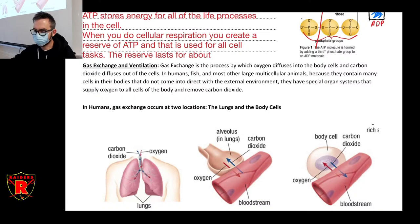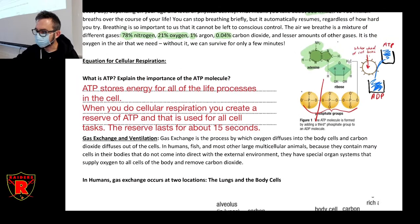Maybe I'll give an average here, about 15 seconds. So the thing is, if you stop providing oxygen to this system and stop providing sugar, that'd be the other issue that you could run into. In about 15 seconds, the cell is going to stop working. So the interesting thing about this, you can actually see that.